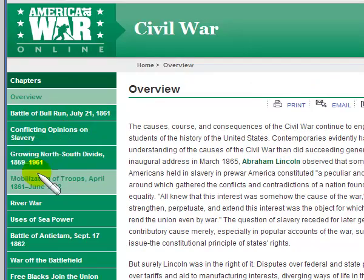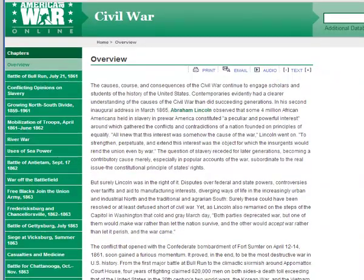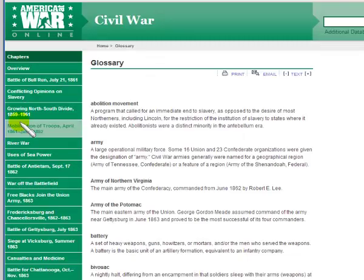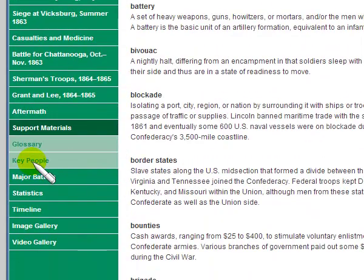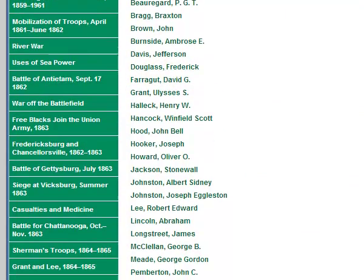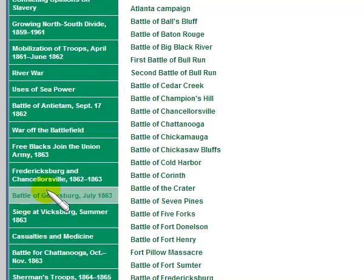And you have your various chapters listed where of course you can read your information, or you can listen to the audio version. Under support materials, we have a glossary. We have a listing of key people. And of course you can select one and it will display information for you. We have major battles. Once again, select one and it will display information.